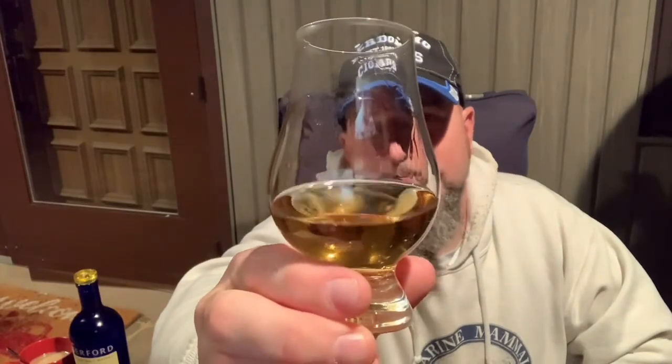You can see the color. There's nothing added, because it's the single farm origin. As a matter of fact, I think part of their marketing ploy is this idea that it's an organic whiskey. I think most whiskeys are organic. But under that guise, there's not going to be any coloring. And you can see this has got a nice straw gold color.